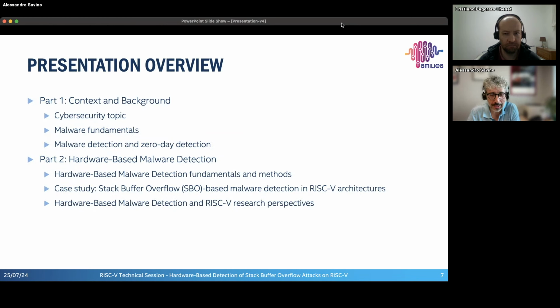Let me also give you a perspective on the presentation, which is going to be composed of two parts. The first part, with context and background, will be conducted by me, and the second part will cover more technical information about how you can detect malware using hardware features. That would be conducted by Cristiano.